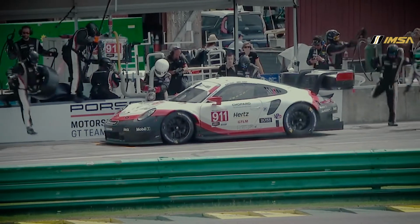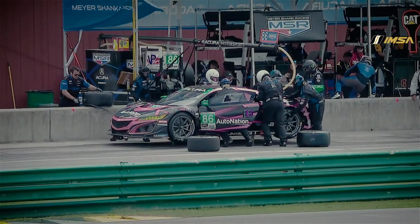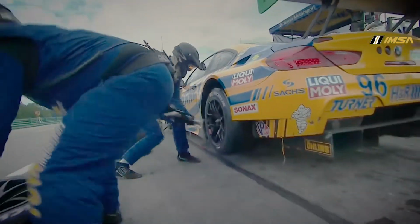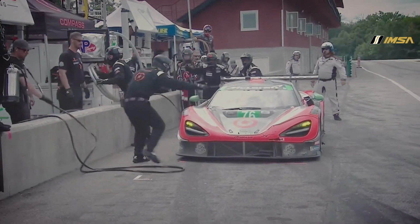We are going to pit this time, Nick. Driver change to Patrick. Full two tires and fuel. Pit now. Everybody's in already. Fuel and tires. And the race is indeed on pit road. Go.